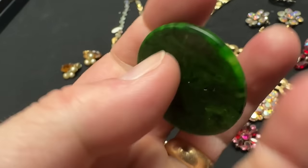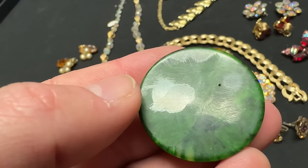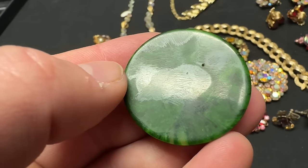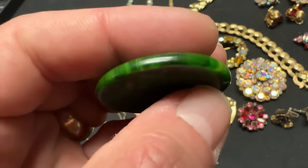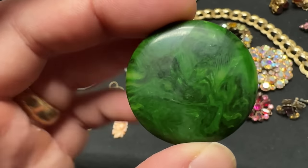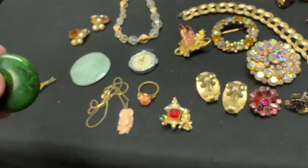You can test that with Simichrome polish. This would have been glued into place, but you see there's a single hole where they probably had a little metal post that went up into that to help prevent movement, and that would have been on some sort of piece. It's loose, but I could sell it. People can use that.